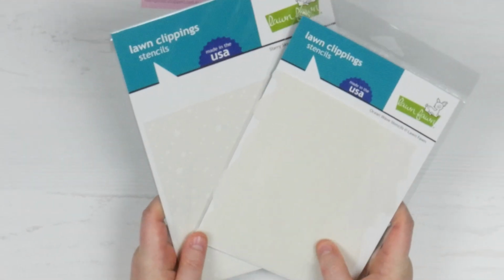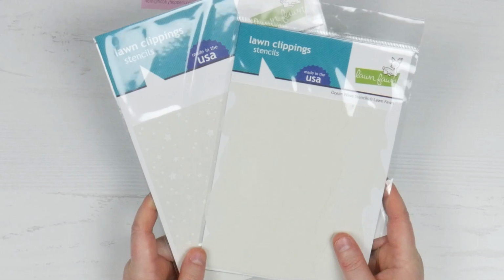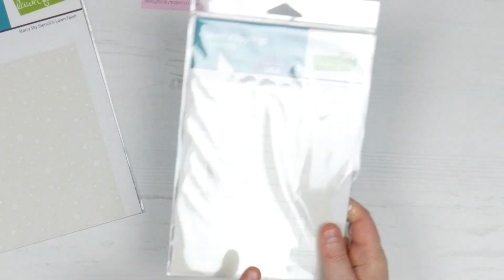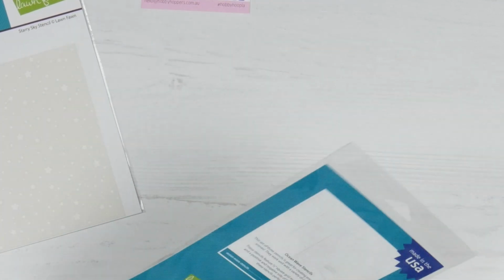Alright, last but not least, when it comes to the new stuff, there were 3 new stencils. I only got 2, and it's only because I just couldn't fit them all in. This is the Ocean Wave stencils. I actually have to get them out and have a look. I haven't done that yet. So I've got the Ocean Wave stencils.